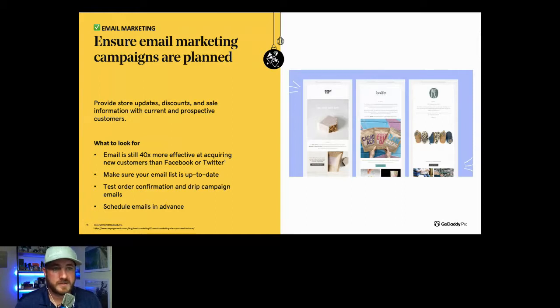And then schedule emails in advance. If you know that you're going to send out 4 or 5 emails in the couple of weeks leading up to Thanksgiving, that Big 5 weekend that I talked about earlier, just go ahead and design them and schedule them now. Don't wait until those 2 weeks are here and you're trying to scramble to put those emails together. Just go ahead and design them, schedule them for the days you want them to be sent out to the lists you want them to be sent out to. And that way, that's one less thing that you have to worry about going into that time. It's going to take care of that on its own.